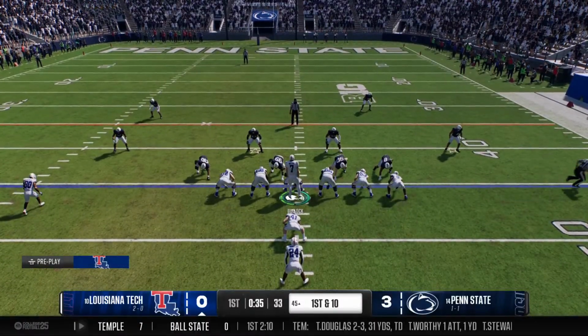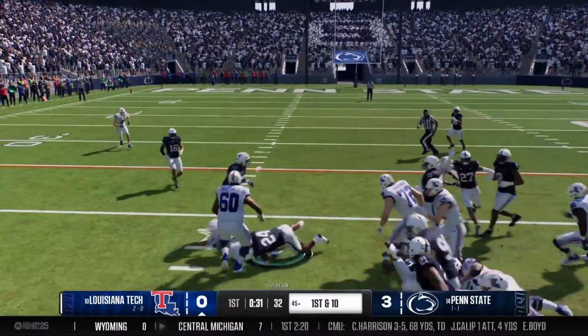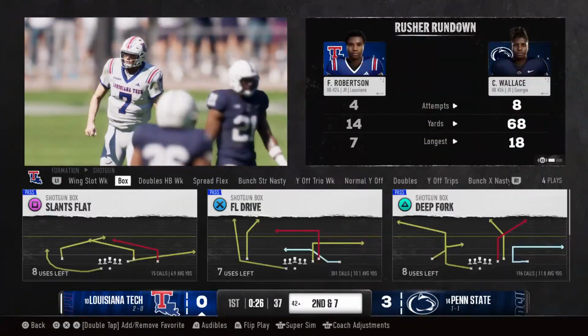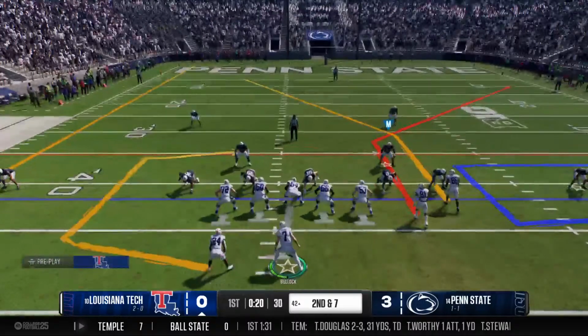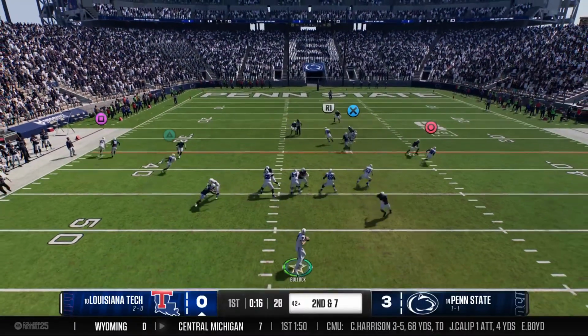Louisiana Tech back to the line with a fresh set of downs. They'll keep it on the ground. Not a whole lot of room there. 3 yards maybe, 2nd and 7. And those physical runs take a toll. It might not be a big gain now, but down the road, 3rd, 4th quarter, late in the ball games, they tend to turn into bigger runs.